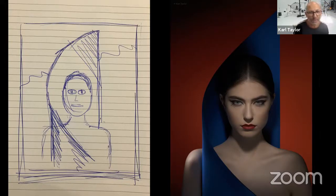Even though some of my sketches are quite rudimentary like this, the process of sketching it down allows me to think about my lighting, where it is going to go, what focal length I am going to need, and how I am going to achieve this.